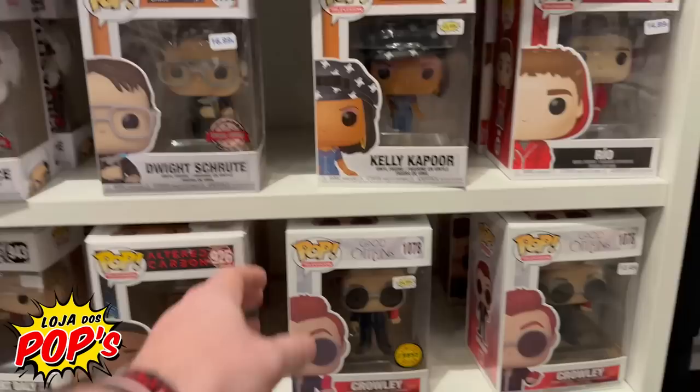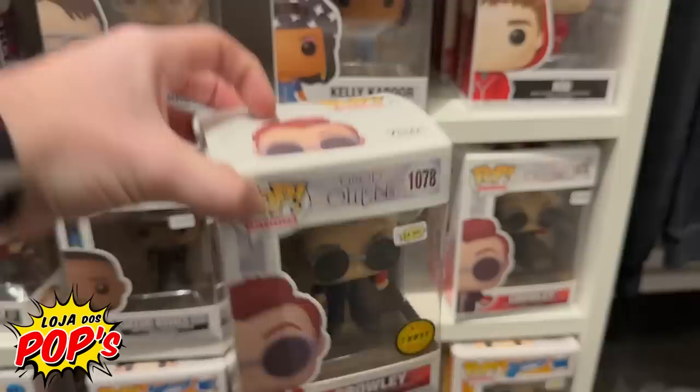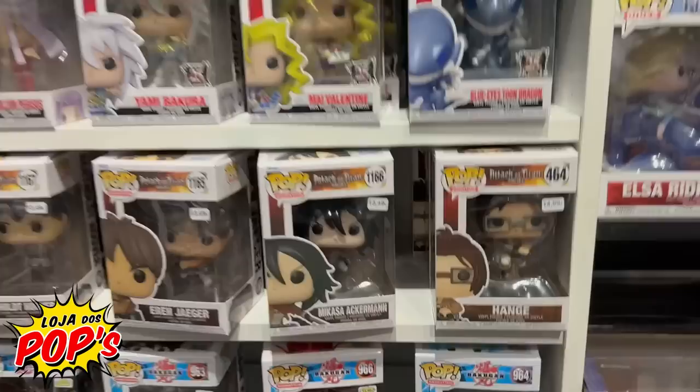And then look, we found another Chase, the Chase Crowley from Good Omens. How about that? That's like our third or fourth Chase that we've found today. All right, coming over here, we're moving into some anime, which is very exciting. I have to highlight all these Attack on Titan pops because I know there's a lot of people who are collecting Attack on Titan now.